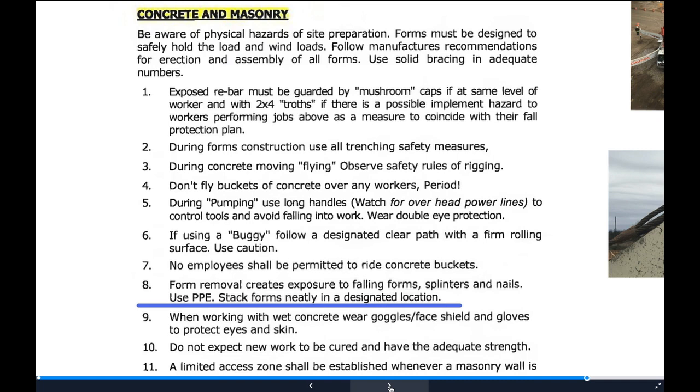One last thing, although there's a lot of things to consider here. Form removal creates exposure to falling forms. So splinters, nails, be sure you're using PPE, and stack the forms nice and neatly in a designated location. Also, remember, no nails before the wood hits the ground.